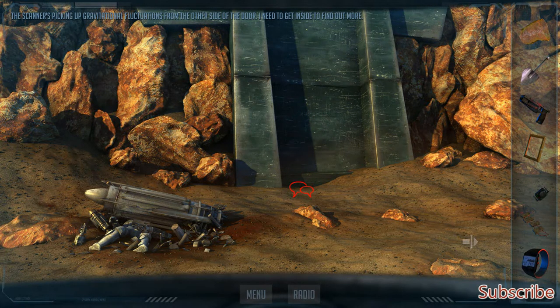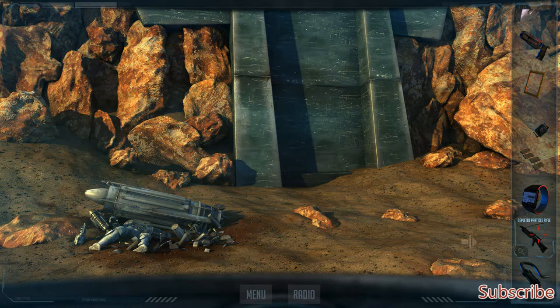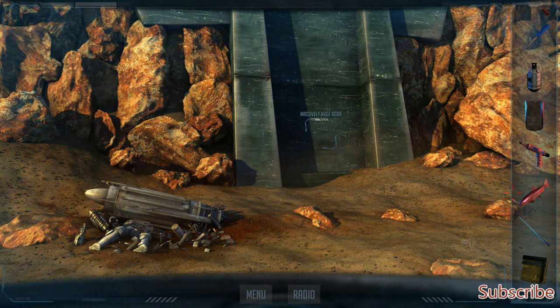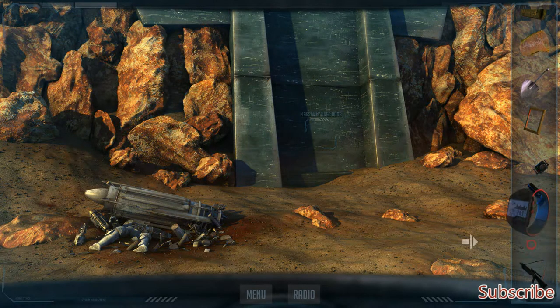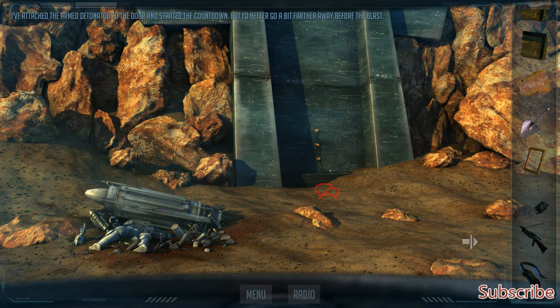Picking up gravitational fluctuations from the other side of the door. I need to get inside to find out more. I've attached the armed detonator to the door and started the countdown, but I'd better go a bit further away before the blast.